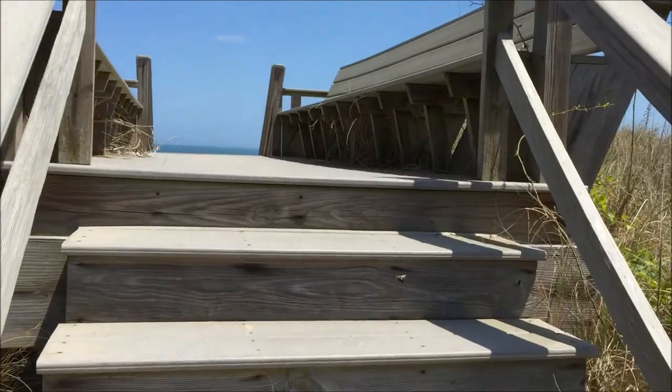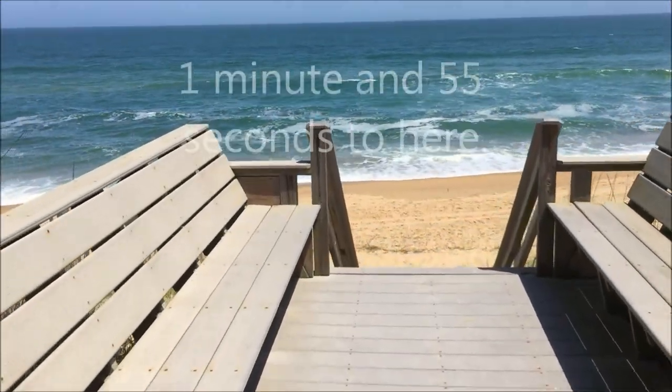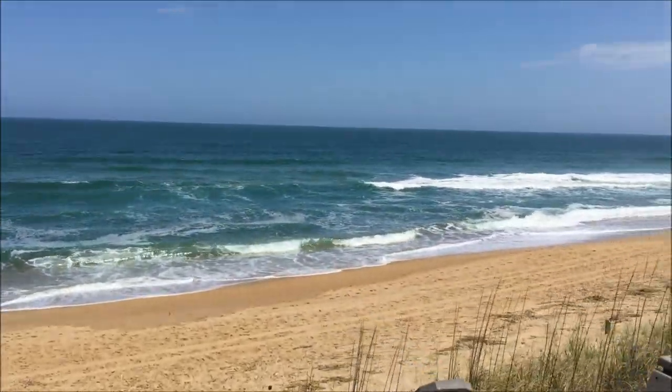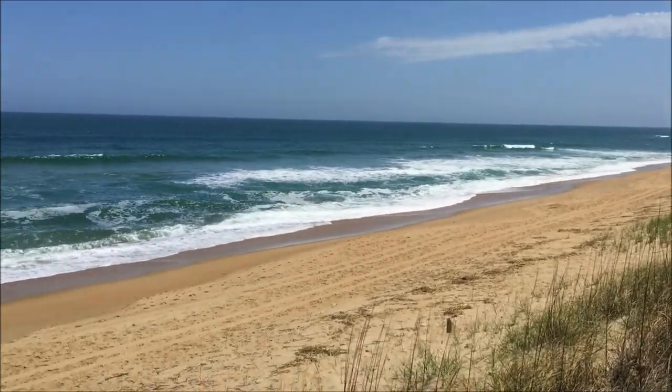Okay, let's take a look at the beach here. We just finished with that big northeast. It's just finishing up now. Man. Beautiful.